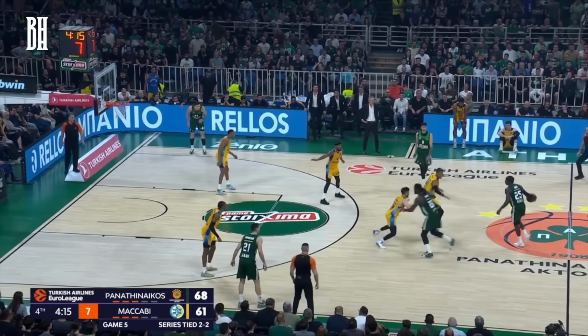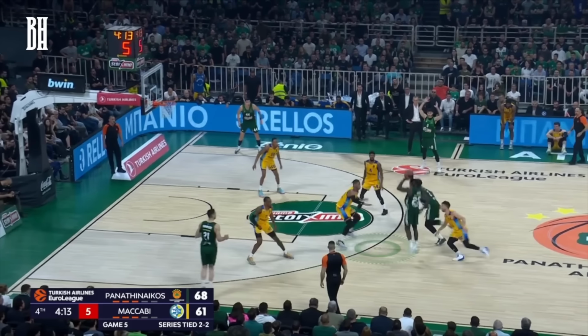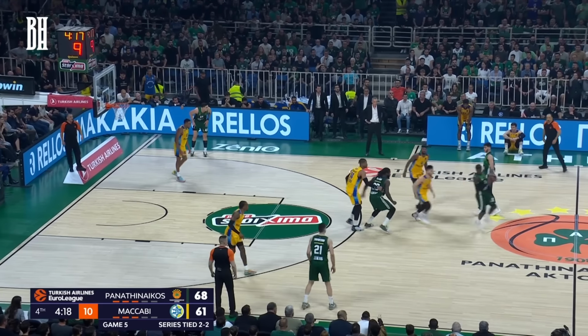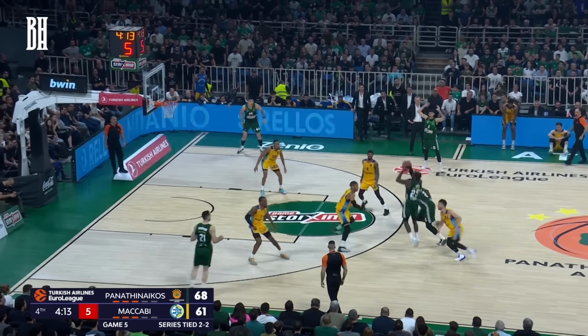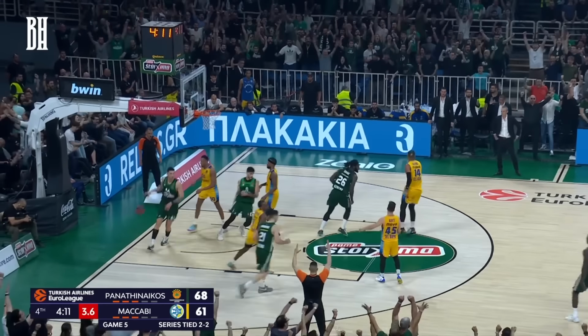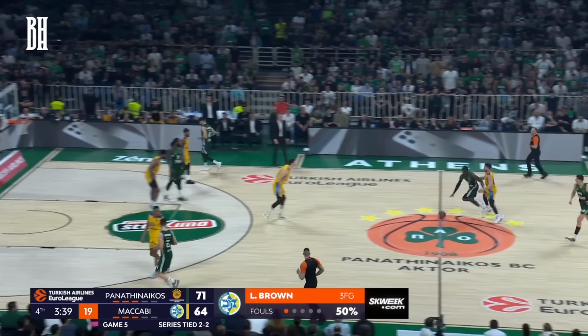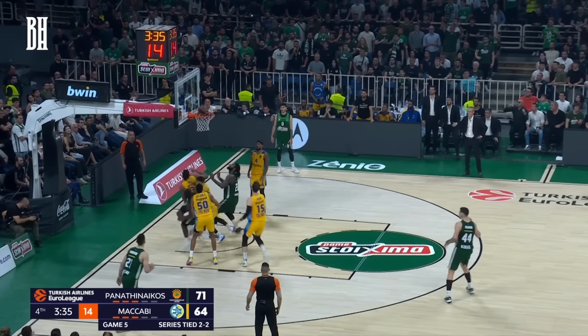Now he's getting into the zone again. Watch here as he attacks the space left by the aggressive drop and makes the long 3. Kalaitzakis and Nunn is the backcourt for Panathinaikos. Nunn leaning forward 3. Looking to write his own legend. As the gap goes to 7 again. Nunn off the window this time.